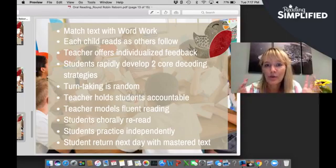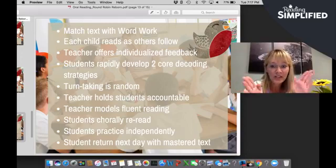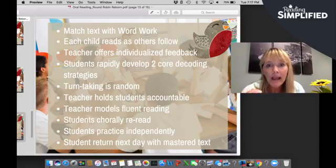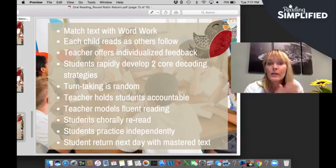So here are some principles that I think can guide a small group reading instructional session so that you can increase the amount of words that each child reads with feedback and have that repeated reading as the National Reading Panel suggested. So first of all, match your text with word work. In other words, if you are having your kids learn the short vowel A and the short vowel I, read a text that has the short vowel A and the short vowel I in a lot of places so they get the transferability. And that's one big time saver.